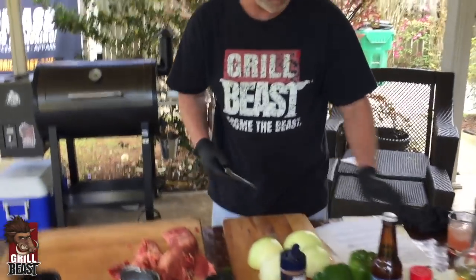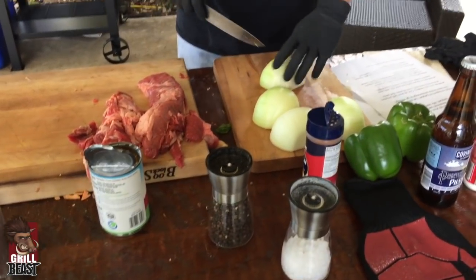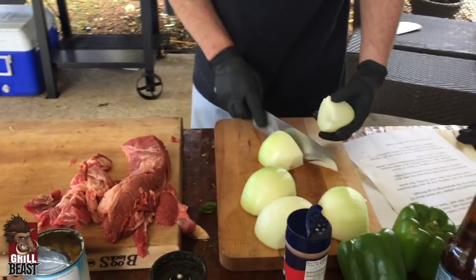There you go. All right. So what's next? Now we're ready to chop some stuff. That's gonna be quick. That's going on the skewers, right? Yeah.